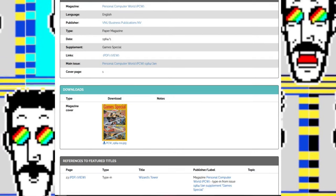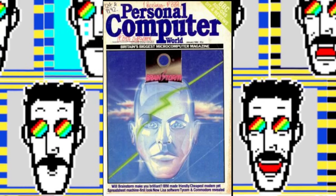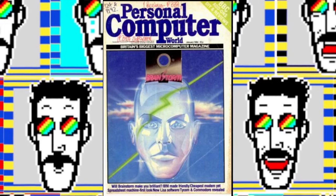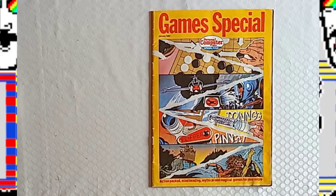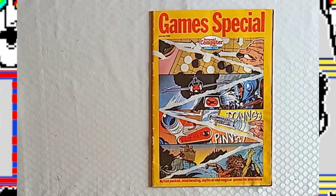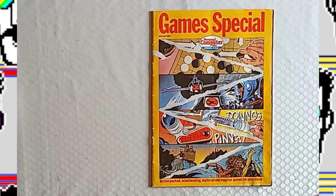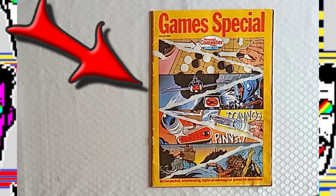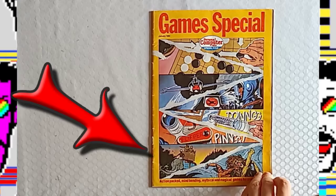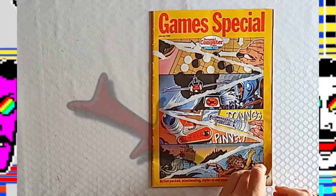to it on archive.org. Going to that link on archive.org takes us to Personal Computer World of January 1984, but not the Game Supplement. Get off my lawn. Fortunately, I bought the actual Game Supplement on eBay, so let's have a look. Looking at the cover, we have a board game at the top, some kind of fighter action game, then pinball, an adventure game with elephants, and some Tarzan man.